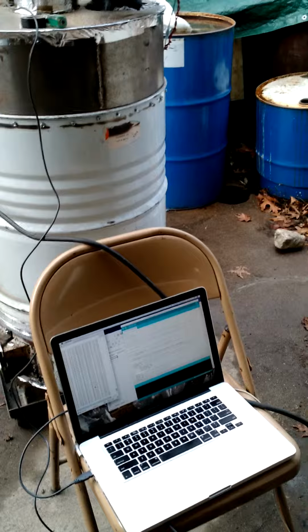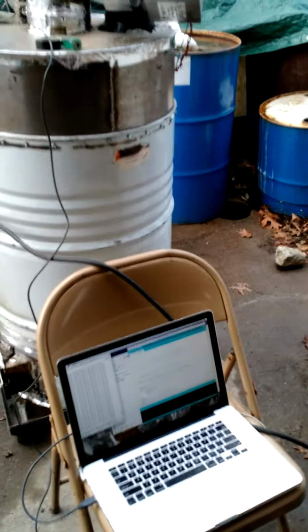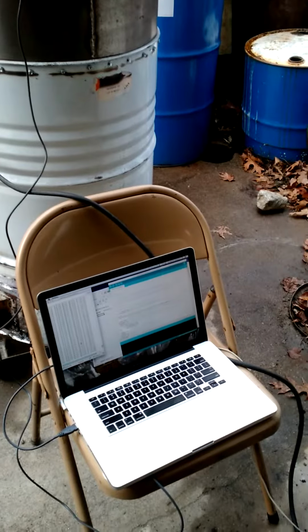So I'm pleased. I'm very pleased. I think these are real results. I suspect that once I crunch the numbers, we'll see a leveling off, so to speak, of the power output, and the results are still really, really believable.